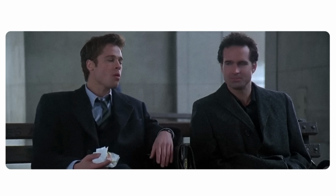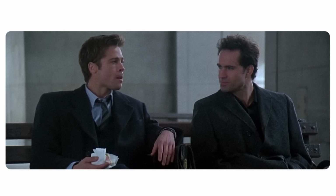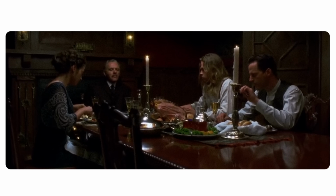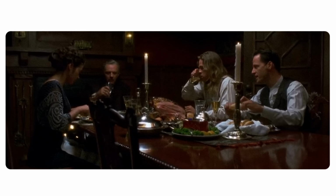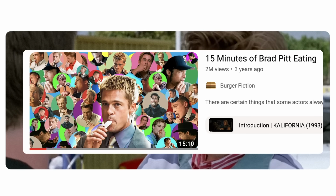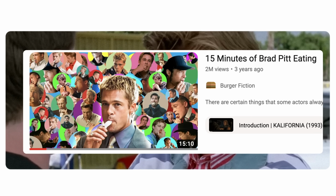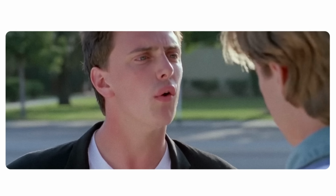On top of the bone structure itself, Brad's face just looks like a face that chews a lot. What does that mean? Well, he exercises his jaw muscles just like any other muscles in the body, and he has very robust facial width. And by that, we mean there are 15-minute compilations of Brad just eating in his film roles. It seems that he's found a way to mix his jaw exercises with his work.